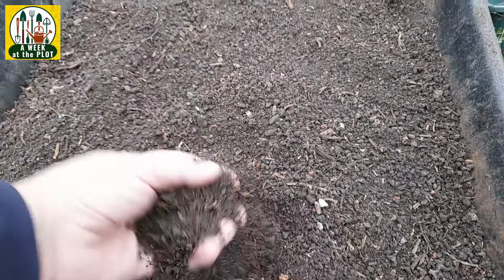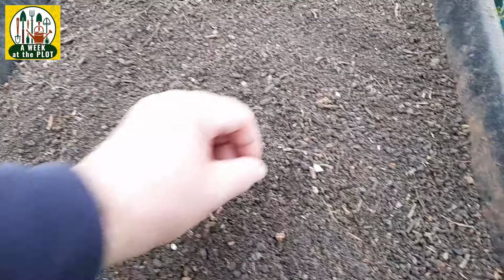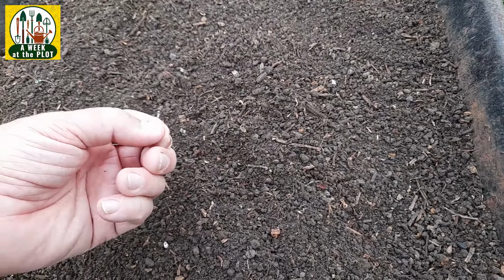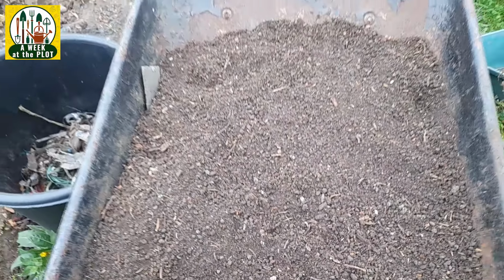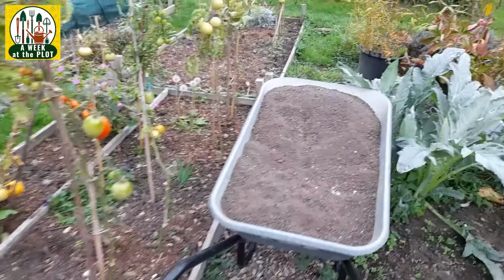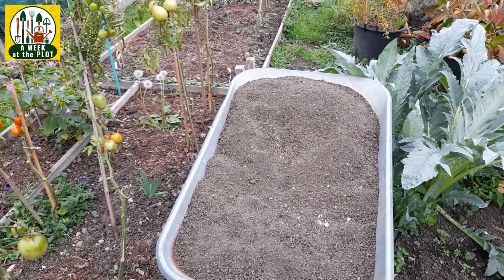Pretty decent compost. I will give this another go through. There's another little bit of green there. This I know, that's eggshell. A little bit there is eggshell. But we've got that, which I've just finished doing now. And then we've got this one that I did on Sunday afternoon.